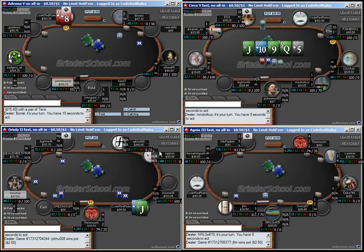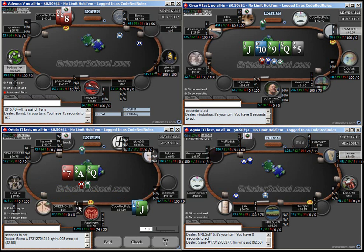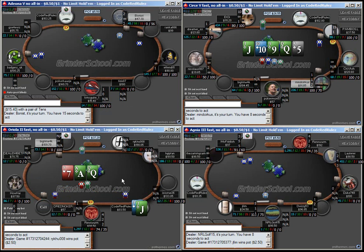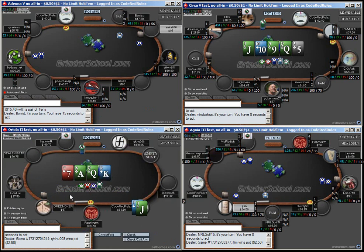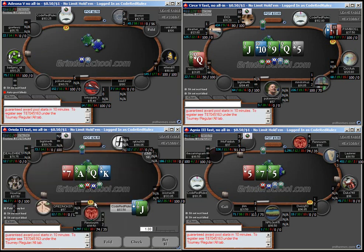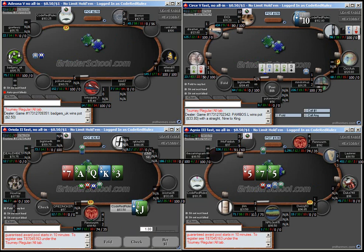Man, this table isn't that great either. I probably won't blind steal against this guy because this guy's the bad player. And we're going to go ahead and just try and take it down right now. Maybe somebody will fold a queen. We don't expect them to fold an ace, but they might fold a queen. 10, or jack. Jack or 10. Clubs. That pretty much means we're not going to be any good.